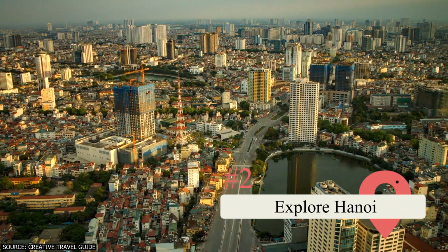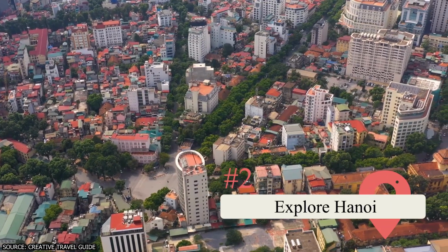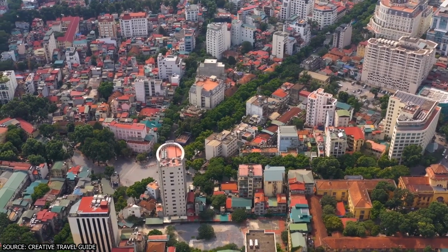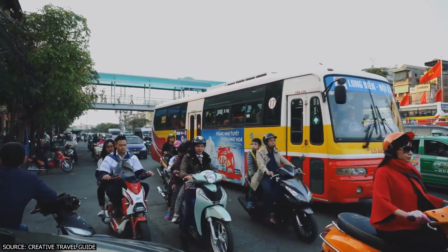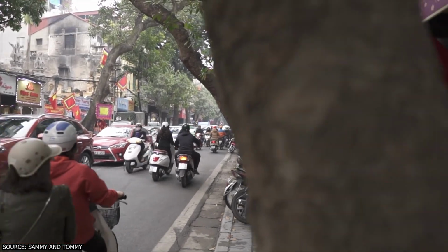Explore Hanoi. While Ho Chi Minh City is the country's largest city, Hanoi is the capital and has much to offer. You can fly into Hanoi and you should explore it as much as you can. Hanoi blends the charm of the old world with the energy of the modern world. It shows Asia's tradition and its steadfastness in the new world.